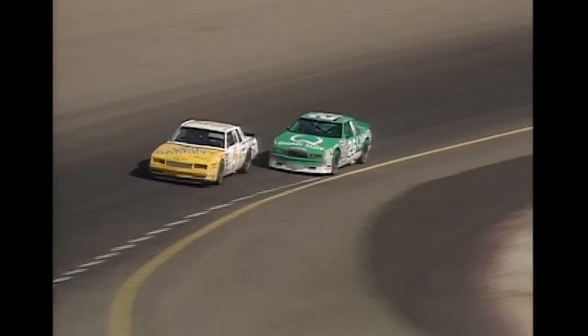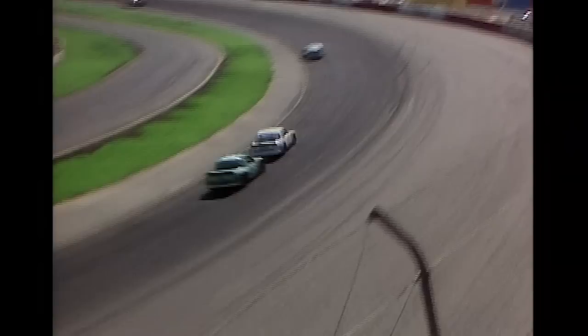Now we'll watch Rudd stick his nose to the inside of Jeff Bodine as the cars come down the straightaway. Of course, Rudd driving the Buick and Jeff Bodine in the Chevrolet, as the Pontiac of Rusty Wallace has about a 12 or 15 car length lead at this moment.